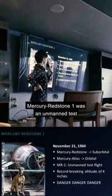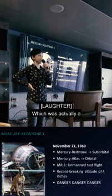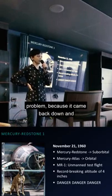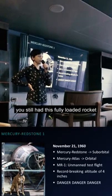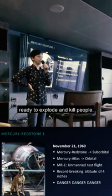Mercury Redstone 1 was an unmanned test flight with our Redstone rocket. It reached 4 inches of height, which was actually a problem because it came back down and you still have this fully loaded rocket sitting on the rocket pad full of rocket fuel ready to explode and kill people.